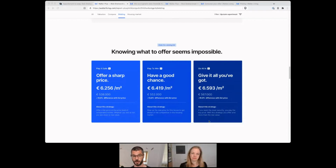So for this apartment, we would predict that you need to go to 552. If you are going all in, if you're adding another 15,000 euros on top of that, your mortgage application will probably max out at 552. So even though you might have won the bid, you can only secure the financing if you can come up with the 15,000 euros of own funds to bridge that gap.